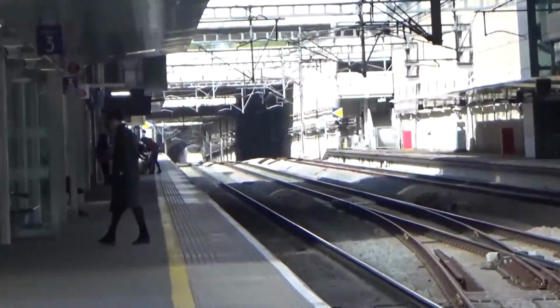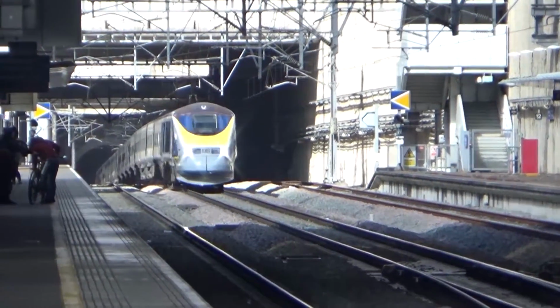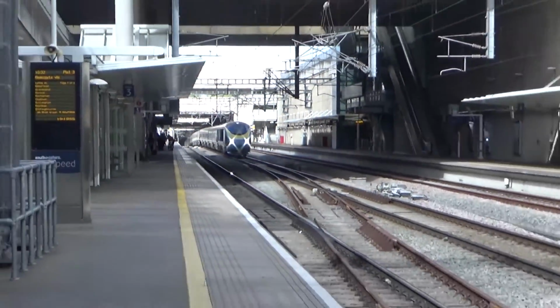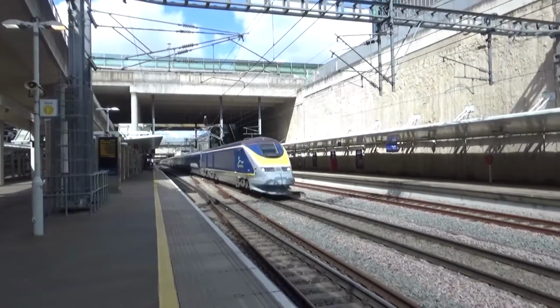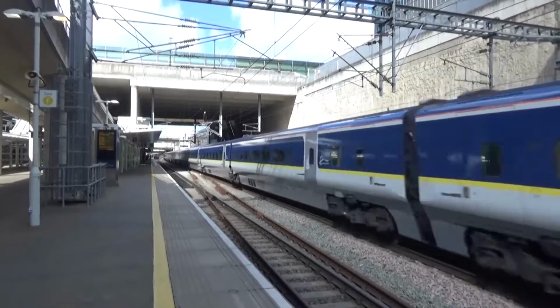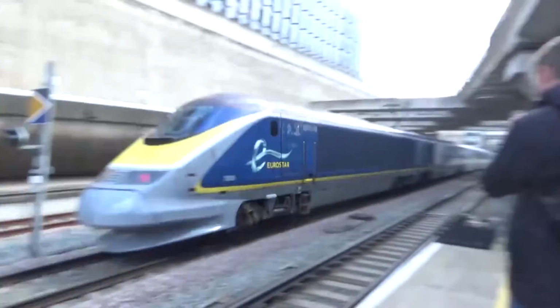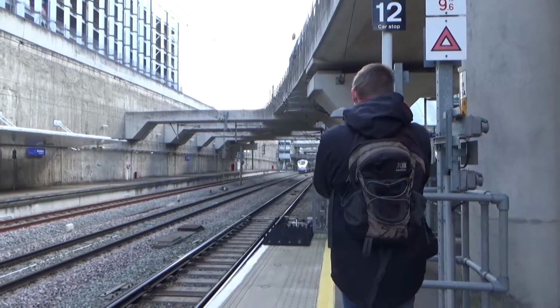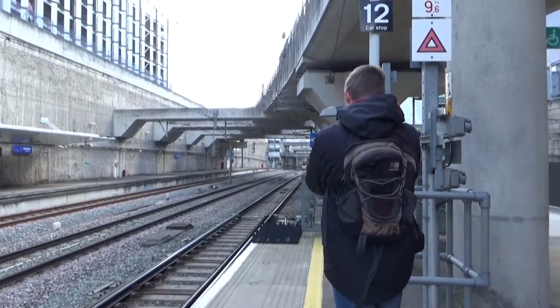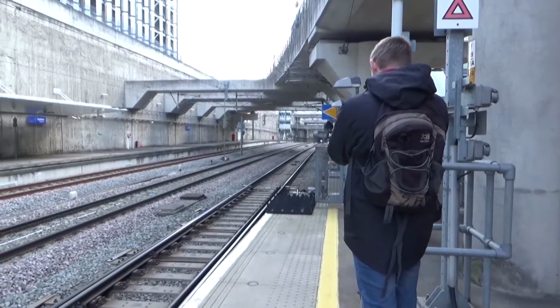Passing through now, we've got a Eurostar to Marne-la-Vallée from London St Pancras, under 373. Three seven three two oh six. Brilliant pass. Let's see if you get it.